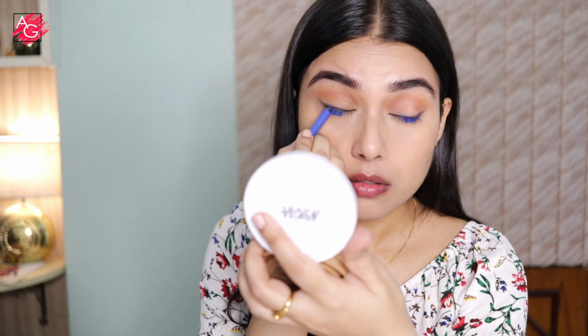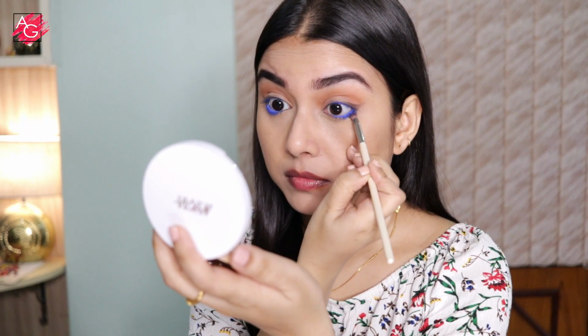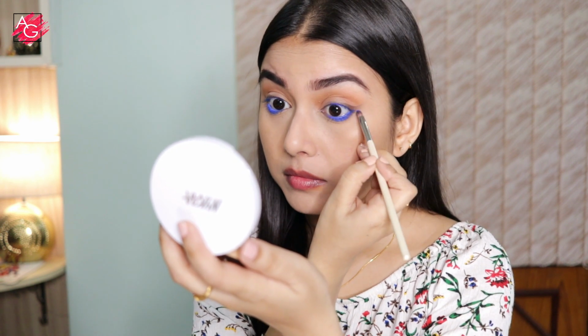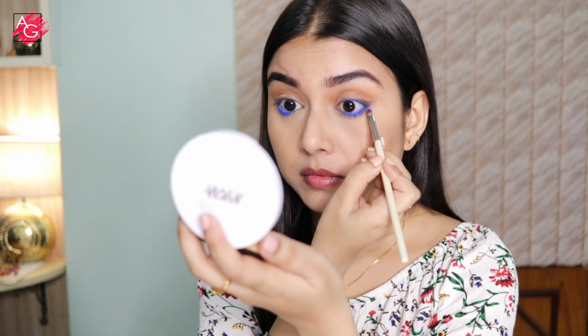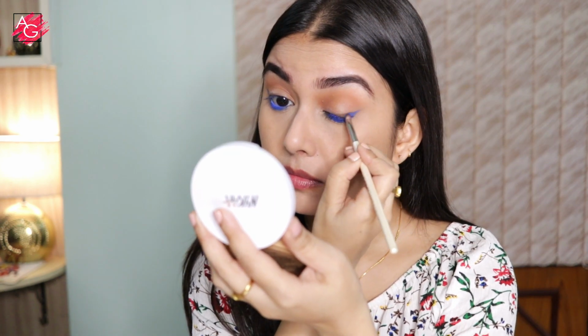So what I did is I used it as a kohl on my waterline and lash line, and also I tight lined my eyes with it. Then with the help of a pencil brush, I'm smoking it and flicking it out as an outer wing. This is so simple and easy, and yet it looks so nice and sophisticated.